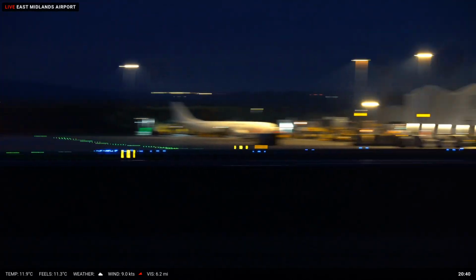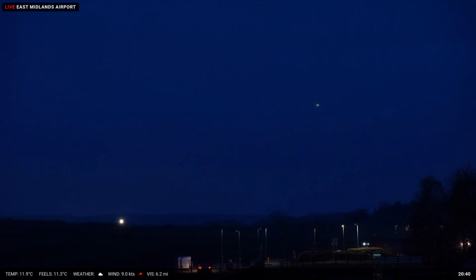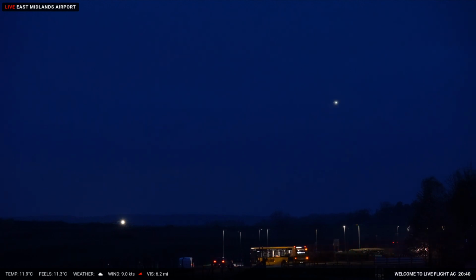That one safely down, and the next aircraft to arrive in then, that Ryanair service in from Krakow. One a bit further away in the distance there. Right, I'll leave you locked on that just for a minute while I go and grab one last thing just to keep them dry.